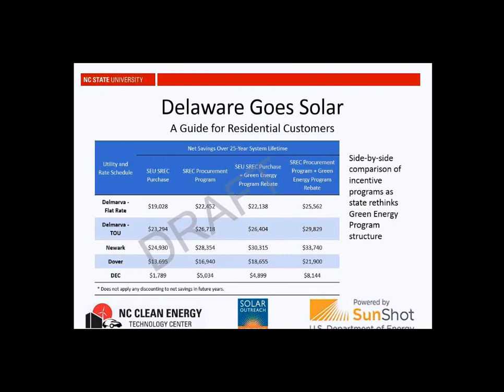I think that's pretty helpful for customers to see those two bounds and know that the true result might be somewhere in the middle. And I think it's also very helpful for policymakers to be able to demonstrate that really tangible impact of a program.